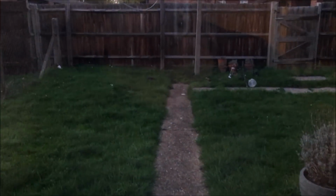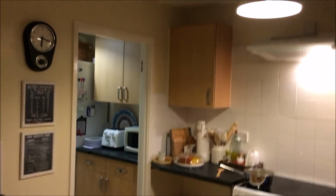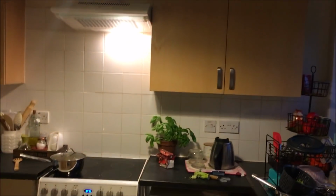So first of all, it's not dark yet. It's about 6:15 at night, but we need the lights on. I apologize in advance for the lighting. It's all yellowy, but that's what I've got.